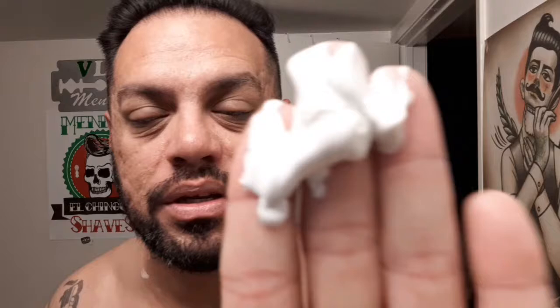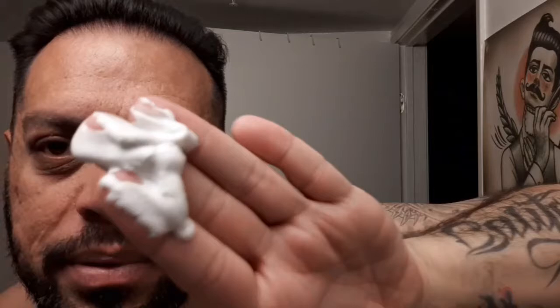I hope you guys are doing great. I really hope so. I'm gonna show you guys the lather here from Noble Otter, if you didn't know. It's a really nice shine to it. Really glossy. Very shiny lather. I don't know if that picks up some, but I'm trying my best. But it's very shiny and it's very thick.